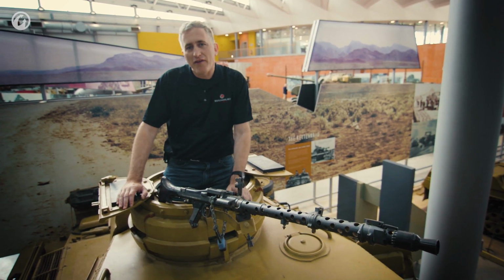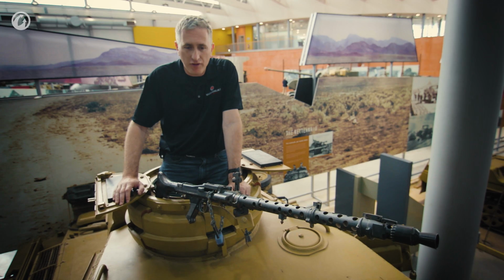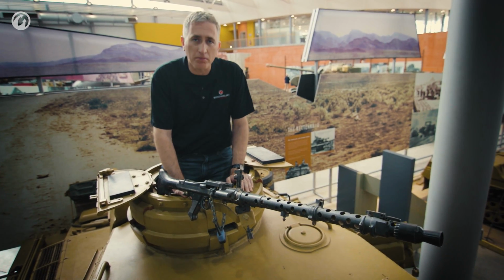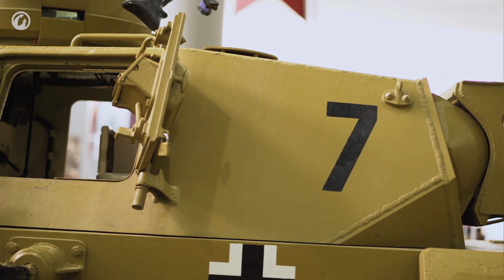Welcome back to Bovington. We're having a look at their Panzer 3L. Now the turret maintained the same general configuration for the production run of the Panzer III. It was going to have a 3-man turret crew and it would have 3 hatches, the commander's cupola top and center and the gunners and loaders hatches on the turret walls.